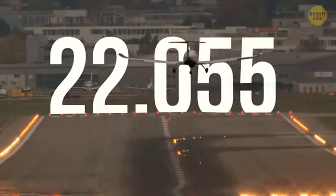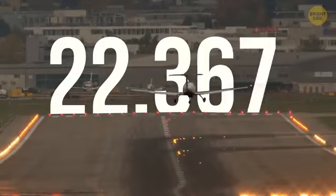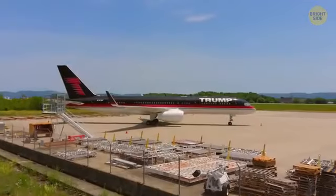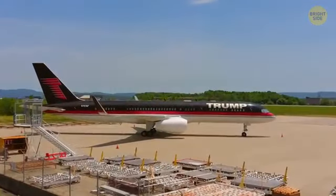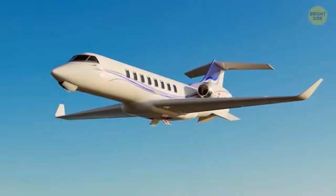There are around 22,000 business aircraft worldwide, and the number is only going up. Most of these jets are in the US, and Brazil takes the second place. Germany is the leader in Europe and only ranks 5th on the global list.